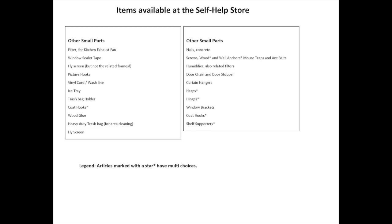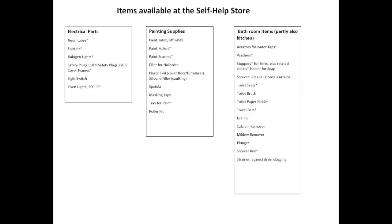The self-help store is also used for Army Family Housing. They can use it for everything from paint, light bulbs, electrical stuff, wall spackling, just numerous usage there. Right, I'm pretty sure you can get some Drano from there. There's all kinds of things that you can get, and that is a fantastic resource that we have here.